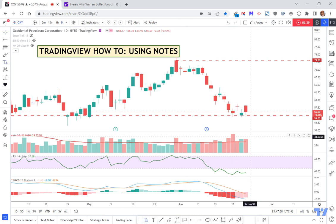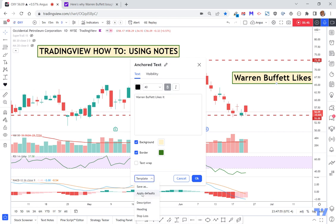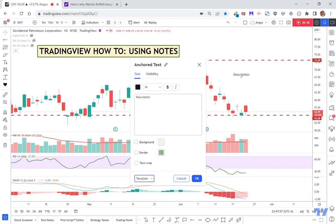I normally put in a bit of text that says something like, Warren Buffett likes it. Let's just set this back to description. There are just things that I've got preset. So, Warren Buffett likes it.